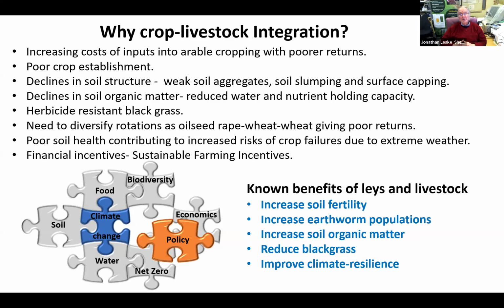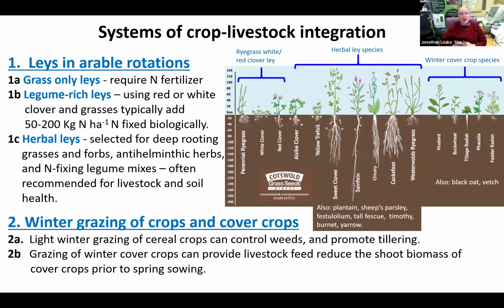And then thinking about the different systems that we can use. I've talked about Leys briefly already. They're the obvious one, putting Leys back into arable rotations. Grass-only Leys, if they're going to be very productive, will need nitrogen fertilizers, so that's an extra cost. Legume-rich Leys, obviously, you don't need to put the fertilizer in, so they can be very good in terms of fertility building. And then there's this question about, are herbal Leys better?